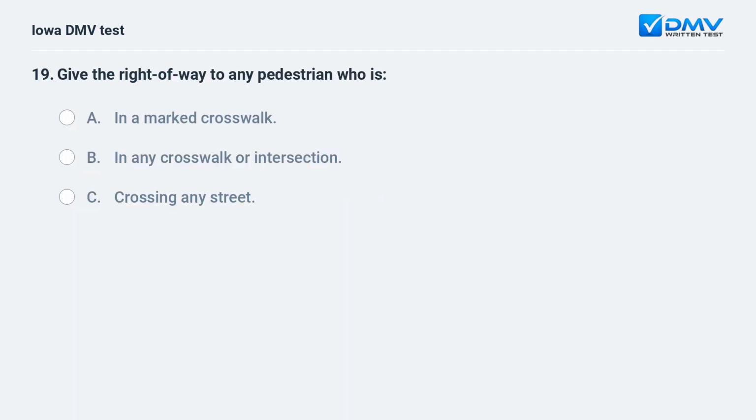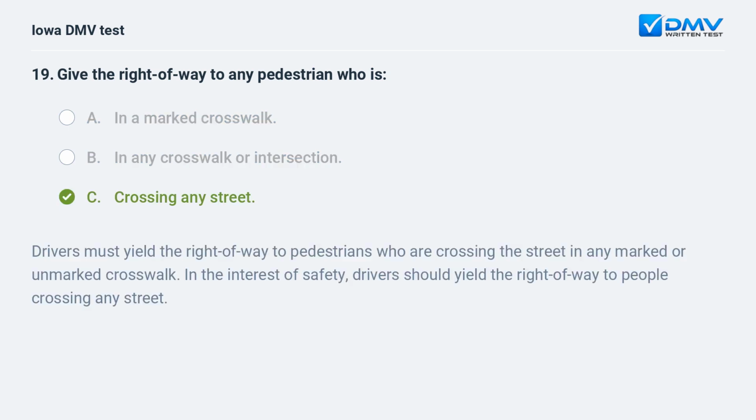Give the right of way to any pedestrian who is: A. In a marked crosswalk. B. In any crosswalk or intersection. C. Crossing any street. C. Crossing any street. Drivers must yield the right of way to pedestrians who are crossing the street in any marked or unmarked crosswalk. In the interest of safety, drivers should yield the right of way to people crossing any street.